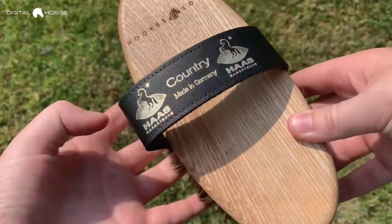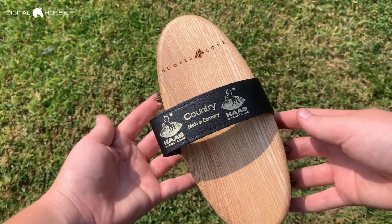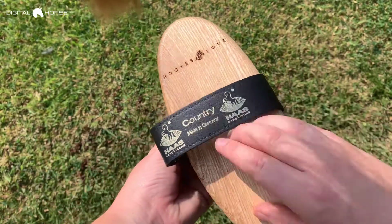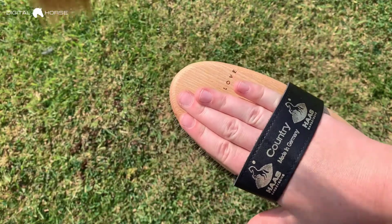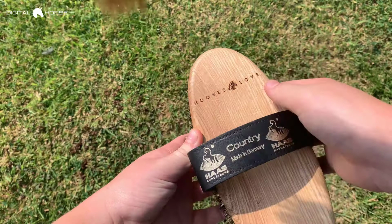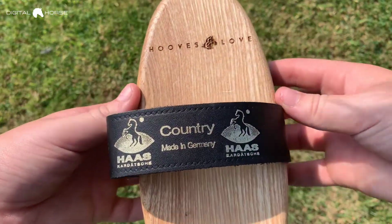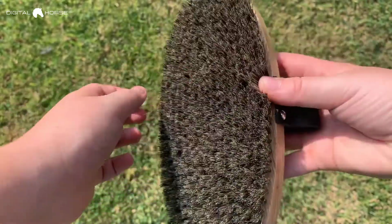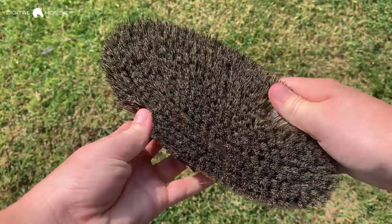The Haas body brush is lovely. I've always wanted a Haas brush, so to receive one was a very big deal. It's very soft, but it's not too soft for my liking. I don't tend to use body brushes on Biggs a lot because he lives out and I want to keep all the natural oils in his coat, but this brush does the job. It feels slightly stiffer than your everyday body brush, which I prefer.